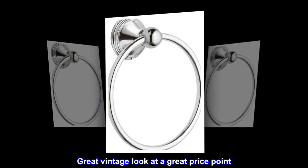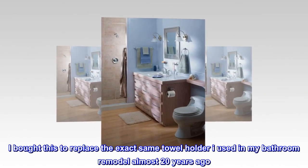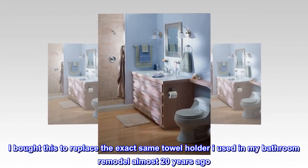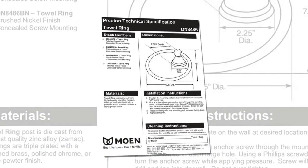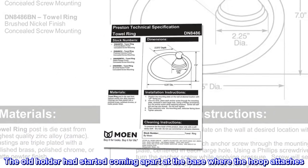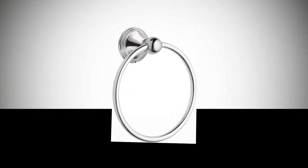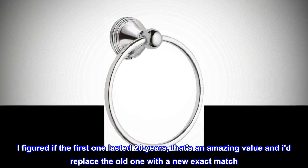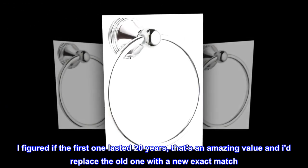Great vintage look at a great price point. I bought this to replace the exact same towel holder I used in my bathroom remodel almost 20 years ago. The old holder had started coming apart at the base where the hoop attaches. I figured if the first one lasted 20 years, that's an amazing value and I'd replace the old one with a new exact match.